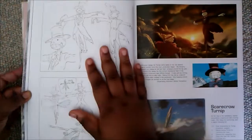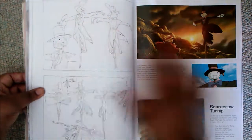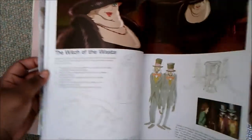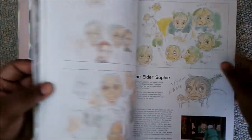If I can flip to a page real quick, because there's a lot of content in this. So as you can see, this scene of Turnip Head, you can see the sketches of the actual character and how the director wanted him to look like. So this book is actually really freaking nice. I freaking love it, and it's just really interesting to see how the characters look compared to the movie version. So yes, that's it for this one.